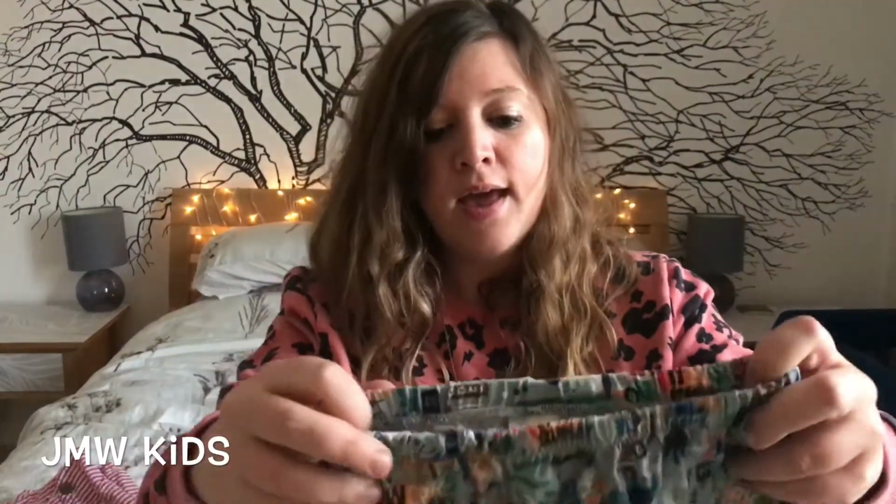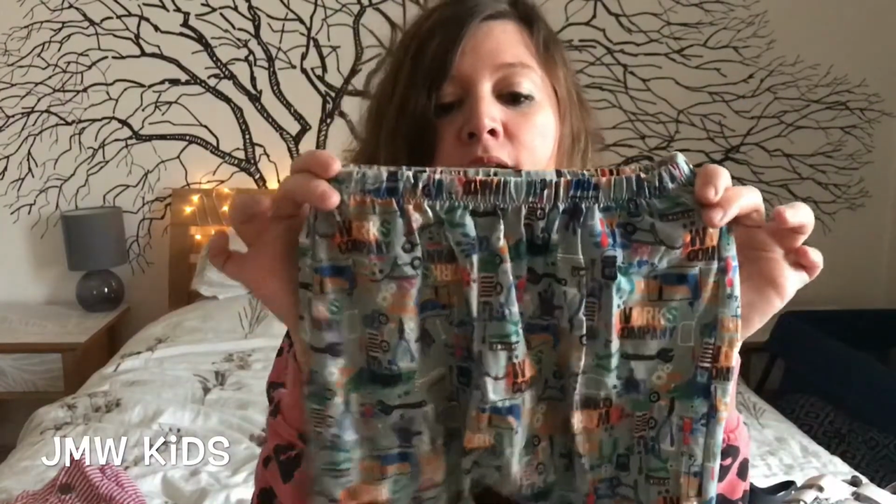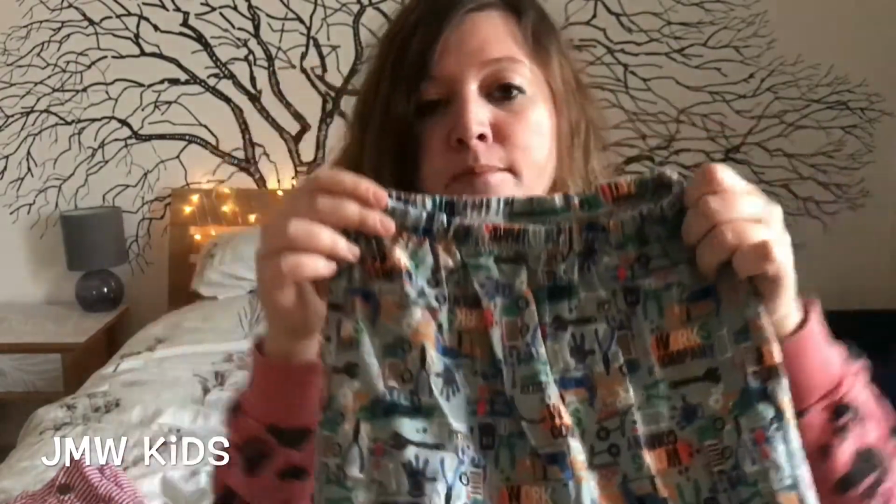Okay, next up is JMW Kids. And Jonah has got a cheeky little pair of short harems that have got a tulle theme on them. I like this fabric. Jonah loves tulles, it's perfect. But more importantly, the design is great because they're loose fitting, they're light, they're comfy, you can run around in them, pull them on and off towards the toilet.